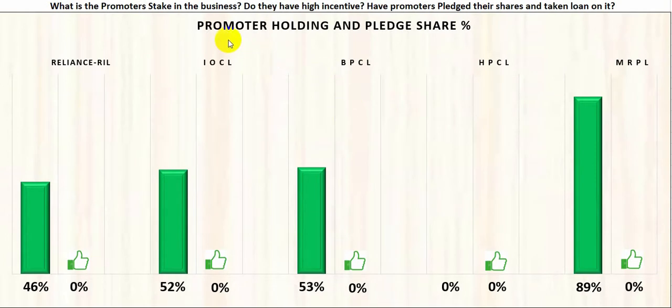Next, let us look at what is the promoter holding and pledge share percentage. This is a very important ratio to look at. The question we are asking here is, what is the promoter's stake in the business? And do they have high incentive to keep running the business in an efficient manner? Have the promoters pledged any of their shares and taken loan on it?